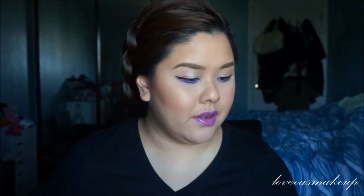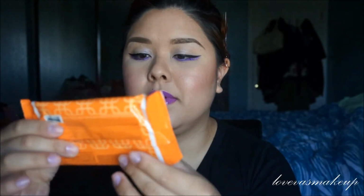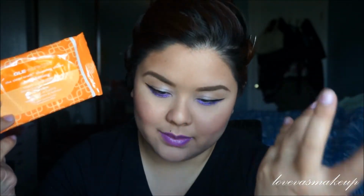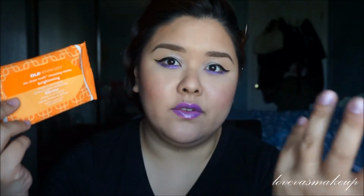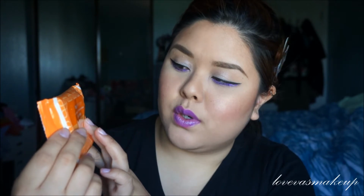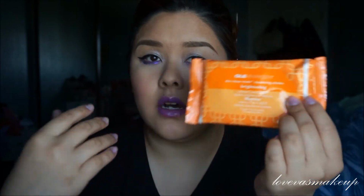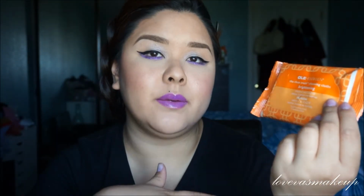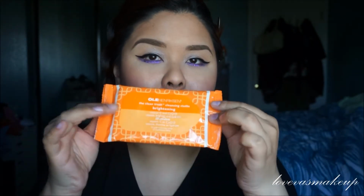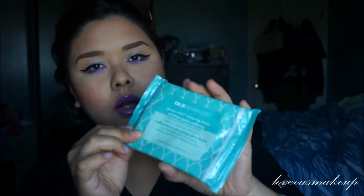So then the other one was the original orange one. He actually revamped it a little bit too, I believe. And it has vitamin C. That's why it is orange, for vitamin C citrus. And as we all know, vitamin C will help brighten, lighten, and tighten. This will basically give you a brighter and hydrated complexion. And it also cleanses too. So it also removes makeup, but not just removes makeup, it gives you skin benefits as well. So in case you do need a little bit of a boost, a pick me up, this guy will be your friend. And last but not least is the bluish aqua one.